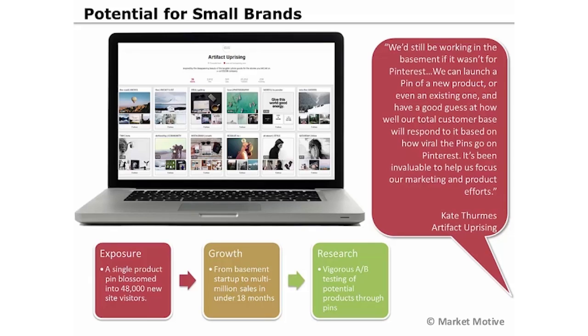So they've been using it to do a lot of A/B testing of products that they're looking to launch before they actually get them launched, just to see what the response is and what people seem to be interested in. And that's really given them, as a small company, the ability to gather a lot of really unique and creative data that otherwise might have cost them a lot of money to hire a market research firm to put together. So there's lots of different ways that companies of all sizes are really working to leverage Pinterest.